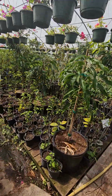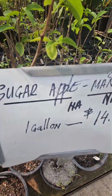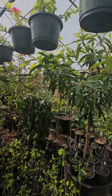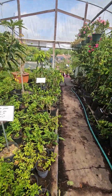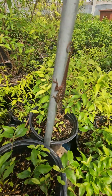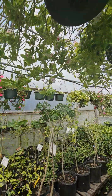They have so much stuff. Sugar apples. Maine Cod sugar apples. They have so much stuff. Like I said, it would take hours and hours to, look at that. They even got beautiful little lizards. Look at that. Doing this job, free pest control.